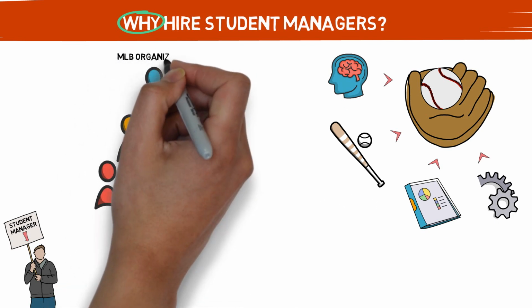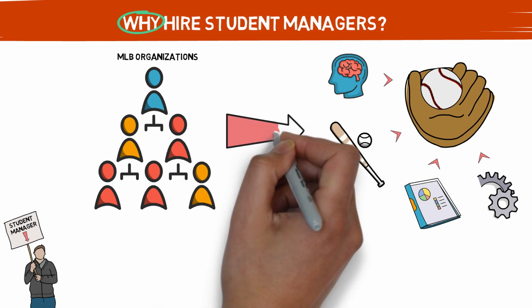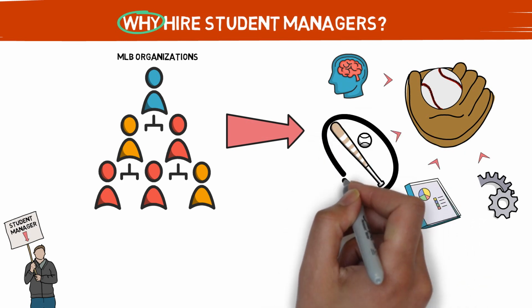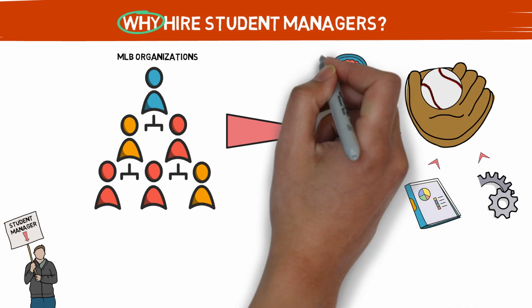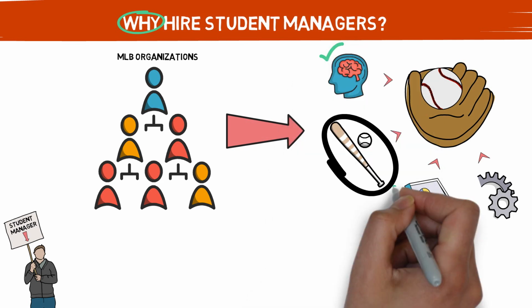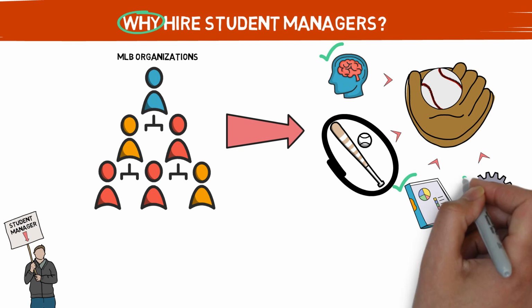Look at MLB organizations, for example. They have an entire team of individuals working full-time to accomplish many of these similar tasks. So why not try and replicate that at the college level? Many teams out there have an on-field staff taken care of already, and maybe even some help with their video. But there are only a select few teams out there that have teams of student managers that are aiding in their data analytics, in-depth scouting reports, and any sort of administrative tasks.